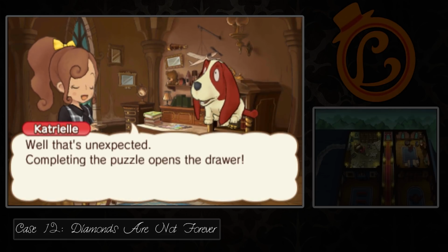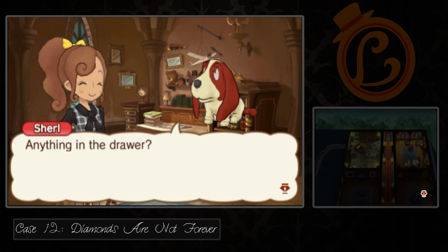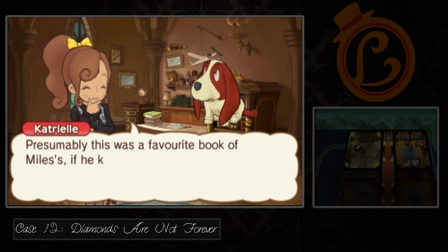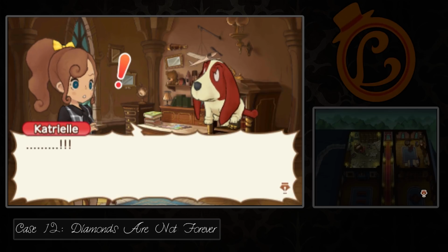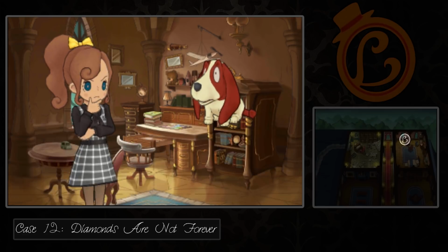Well, that's unexpected. Completing the puzzle opens the drawer. What an interesting desk. I've certainly never seen a puzzle lock like that before. Anything in the drawer? An old book about an explorer, by the look of it. Presumably, this was a favorite book of Miles's. If he kept it in his special puzzle lock drawer, and obviously the name of the main character will be Adamas. What is it? The book. Lord Adamas. I think I might know who.